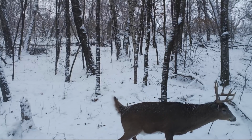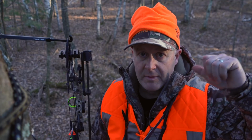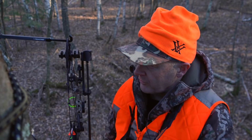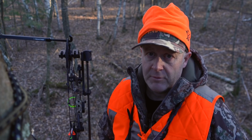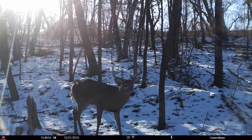But really, my favorite are these bedding areas, staging areas, because whether they're coming from this way, behind me, or this way, they come to an area like this, and then they slowly filter on the property in multiple directions that they can get down to the food. And we're kind of in that hub then of when they exit their bedding areas.